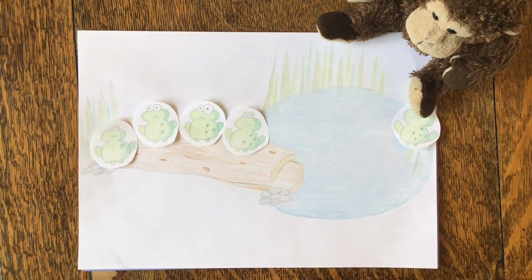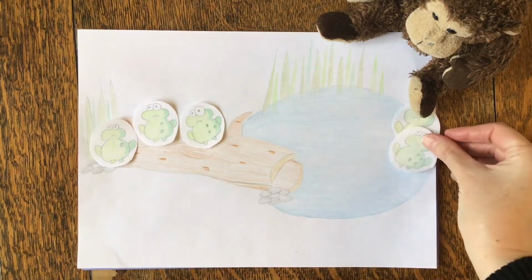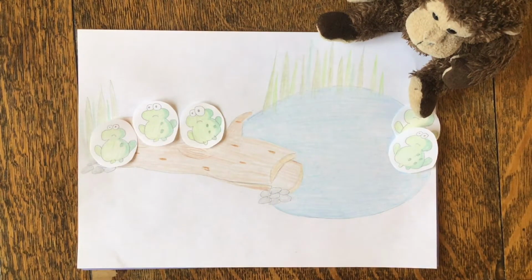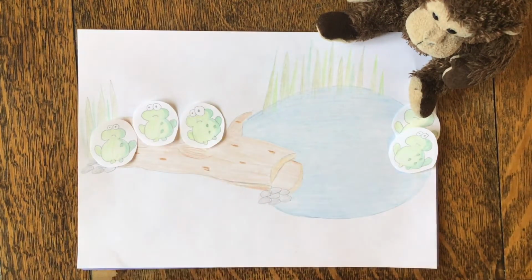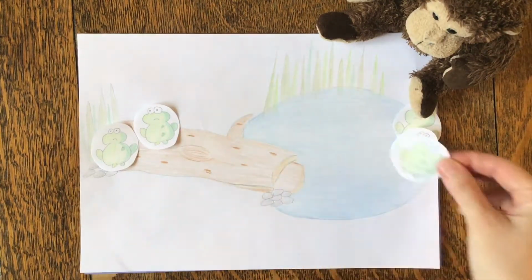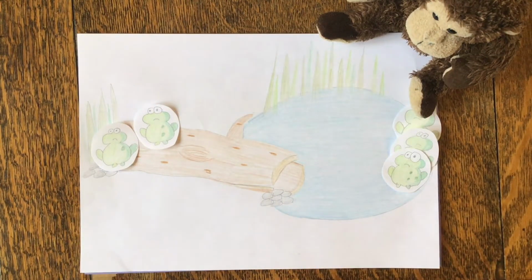1, 2, 3, 4. Four little speckled frogs sat on a speckled log, eating the most delicious bugs. Yum, yum. One jumped into the pool where it was nice and cool. Then there were three green speckled frogs. Glub, glub. 1, 2, 3. Three little speckled frogs sat on a speckled log, eating the most delicious bugs. Yum, yum. One jumped into the pool where it was nice and cool. Then there were two green speckled frogs. Glub, glub.